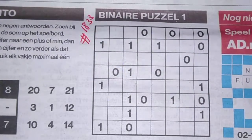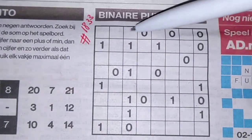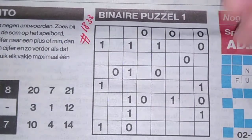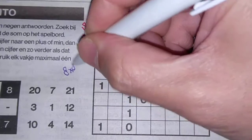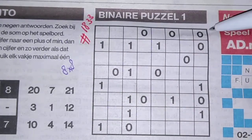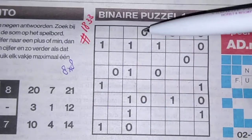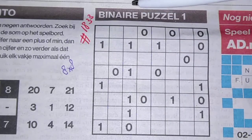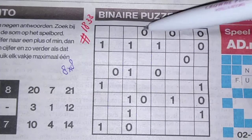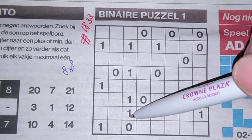This one, a binary, will be number 1833. And what kind of binary puzzle is this one? Let me count. 1, 2, 3, 4, 5, 6, 7, 8. It's an 8 by 8 binary puzzle. That means in a row or in a column there are always 4 0s and 4 1s.